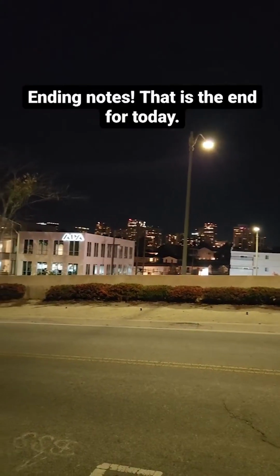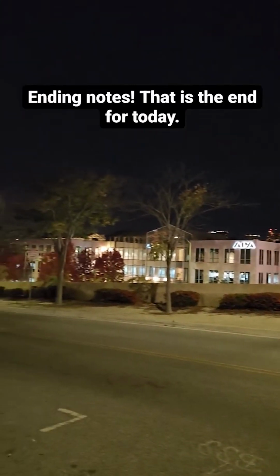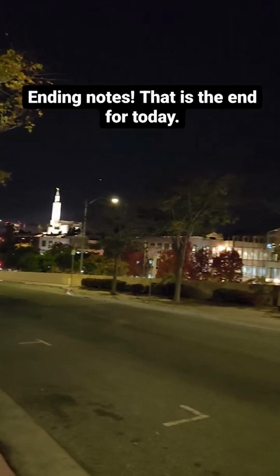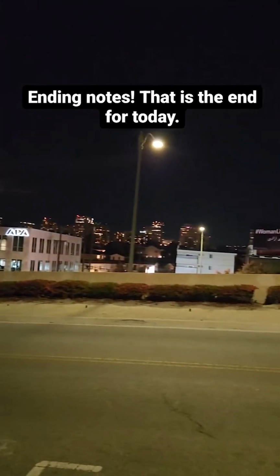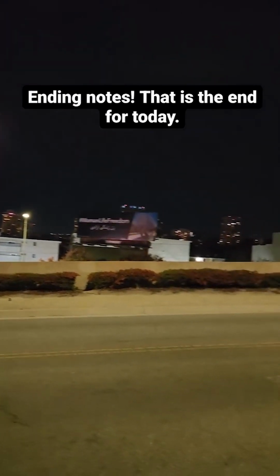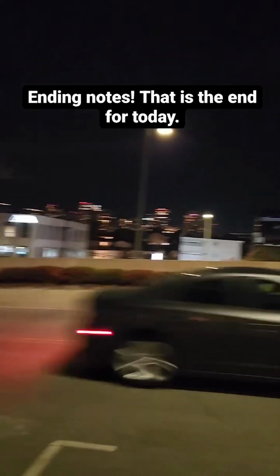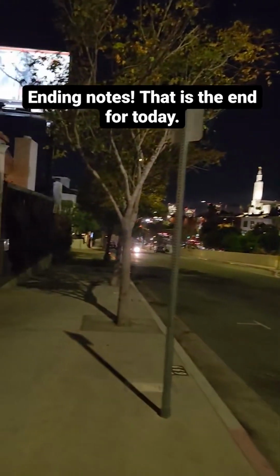Alrighty, that brings us to the end of today's walkathon. Not much more to see here. I mean, everything I'm showing you is pretty much the Wilshire strip we walked down earlier, so we walked east that way. So that's all of Westwood pretty much over there. So yeah, my car's not too far from here.